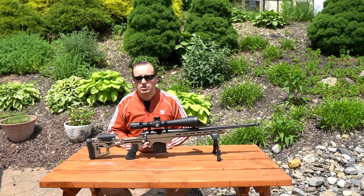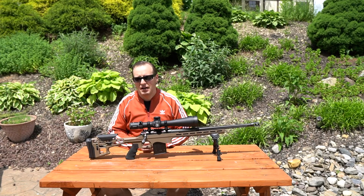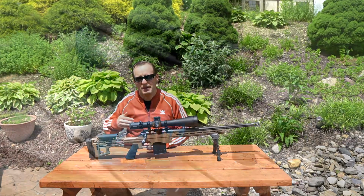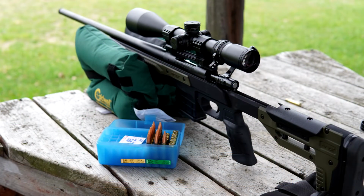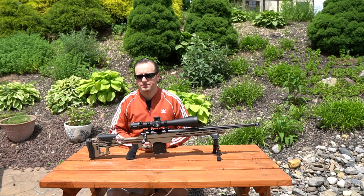The guns do come with a muzzle brake. However, you can remove it and replace it with another brake or a suppressor. I found the brake to be quite effective, especially when shooting this gun back to back with other guns without the brakes. So those are the features of the Thompson Center LRR.